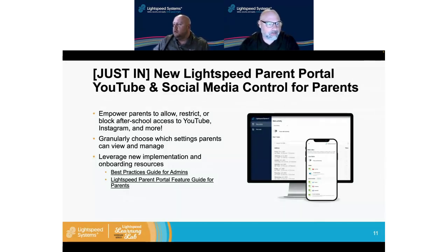Our parent portal previously had the ability to do a shut off of the internet for a short period of time or for the rest of the evening, but we heard that there was a request for more granular controls, and so that's what we brought here: the ability for parents to leave the internet on but shut off those things that might be distracting the student while they need to be working on their homework. And so that's what the new social media controls and YouTube blocks are bringing to the table here. This is something we're going to continue to enhance and give you that power to spread the learning well beyond the school day.